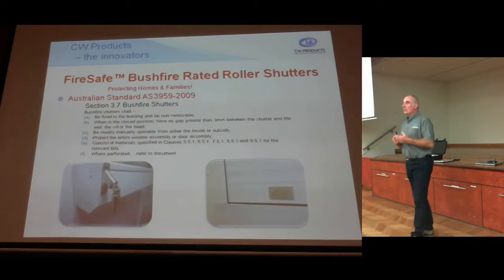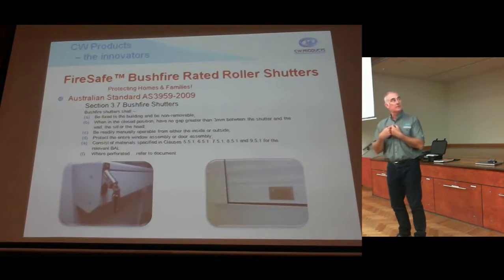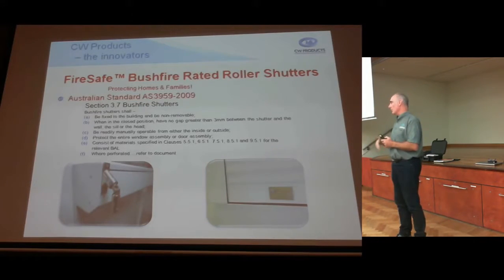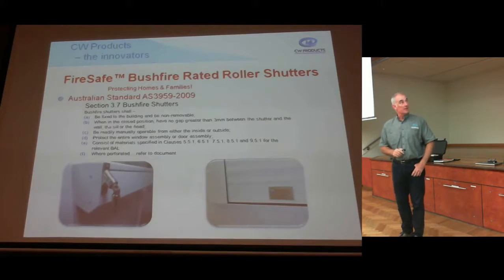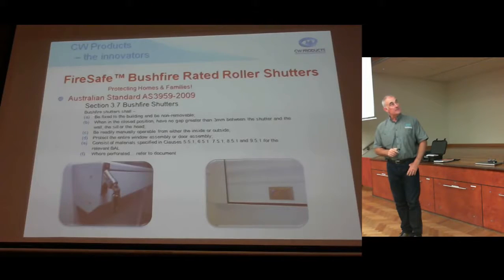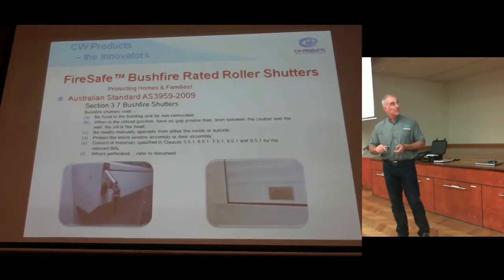One of the things that we are real sticklers on is doing things properly, because we don't retail it, so that our retail customers can go out there and promote it properly. We have lots of competitors out in the marketplace, but this section here talks about what bushfire rated roller shutters have to do in order to be compliant with that standard. The one thing that is an absolute must in here is be manually operable from either the inside or the outside, which basically means that you have to be able to either use a handle, as in this.